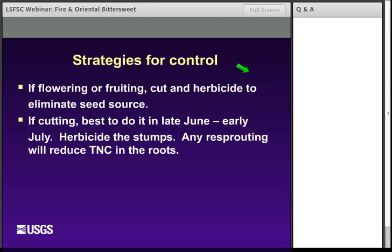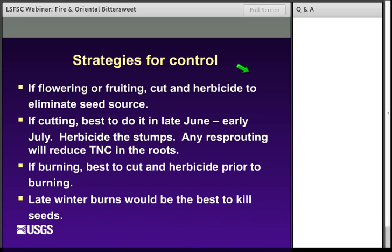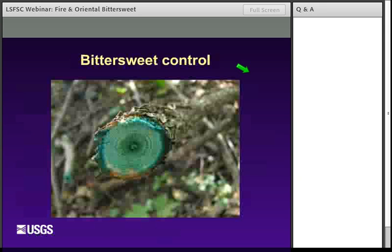You could delay and do some treatment later, perhaps a foliar spray, but that has some problems as well. If burning, it's best to cut and herbicide prior to burning. You really don't want to get one of these massive clones that we see in the landscape. And late winter burns would be best to kill seeds, and it seems that fall burns would be best to kill seedlings.